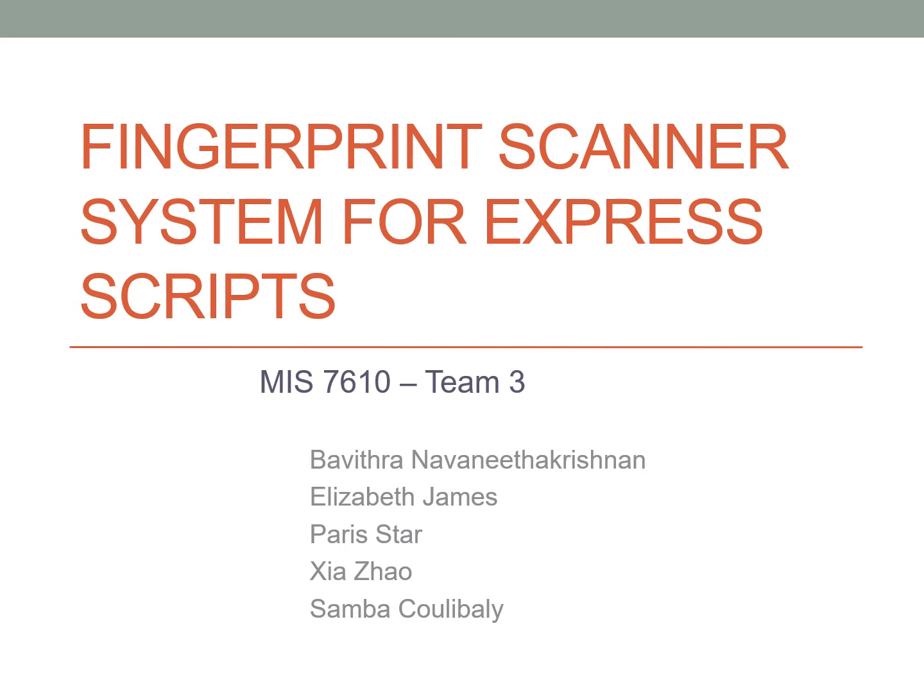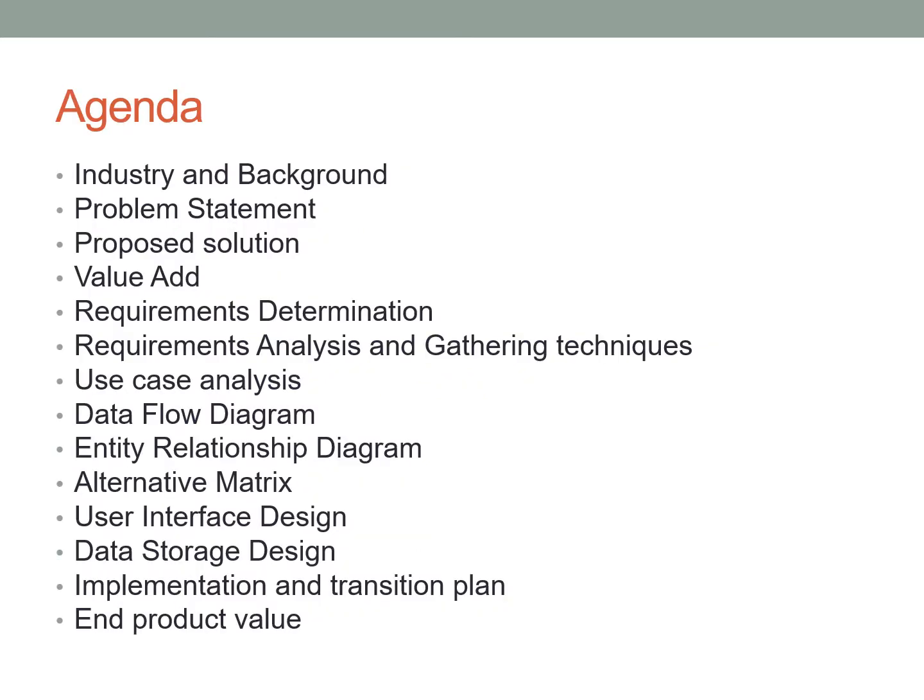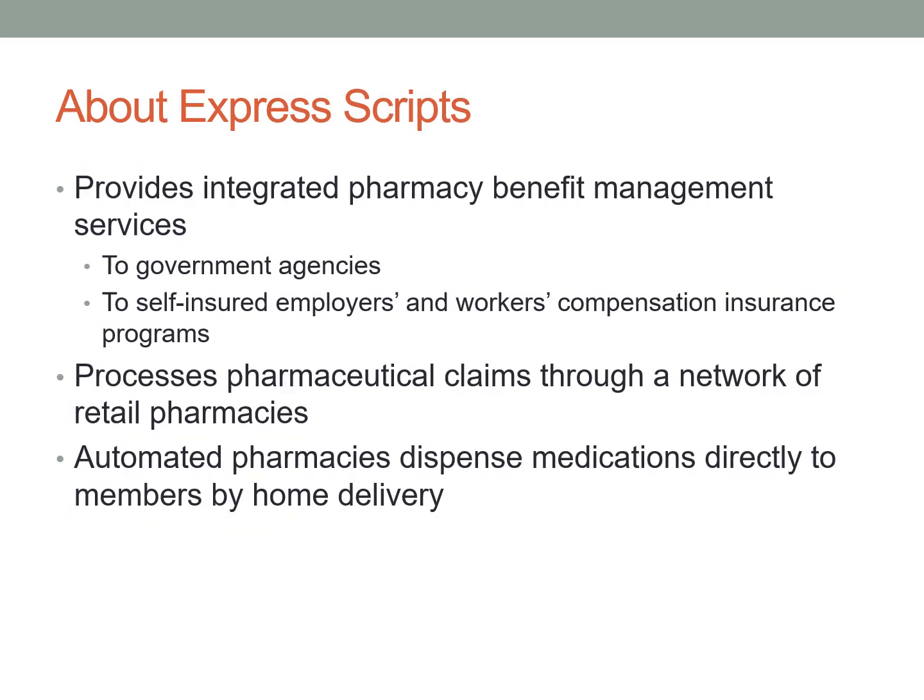Today we will be talking about our project work on fingerprint scanner system for Express Scripts. As part of this project presentation, we will be covering the following topics which we have done as part of our project execution. To start off, let's talk about the industry and background information of the company.